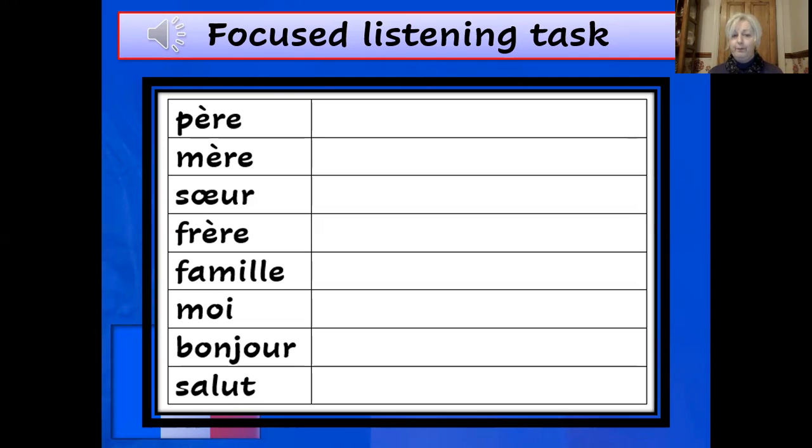All right, so what's going to happen is I am going to play a song and you're going to listen really, really carefully for each of those words. And every time you hear one of those words, you're just going to put a tally mark, a little stick, next to the word that you hear. At the end of the song, you're going to add up all of those tally marks. Okay, here goes, have a listen.